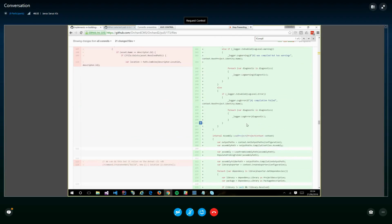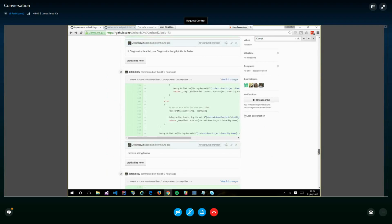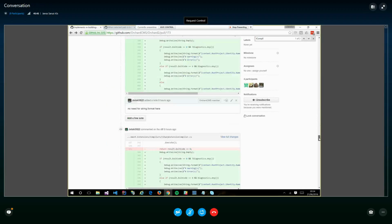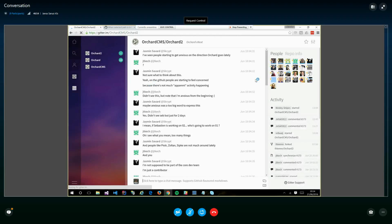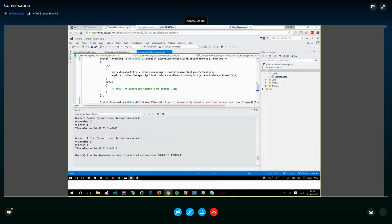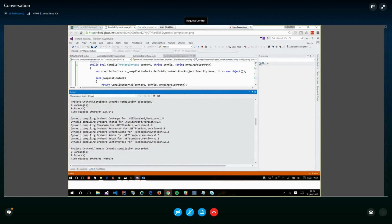A lot of logging. But if you guys are working in Visual Studio, this is actually what it looks like when you're working with it. He uses Visual Studio Code, and he's put some pictures up. Where are they? If you guys go to Jitter, he put pictures up of the compilation stuff, and it looks really cool. Dynamically compiling orchard.content for .NET Standard. That looks really neat.